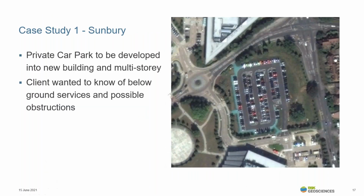So I'm going to take you through a case study now, and this is of a site in Sunbury-upon-Thames where the client was redeveloping this open ground level car park, and they're going to put a new 2-story building with low ground car parking in it. And the client was very conscientious. They wanted to de-risk the site as much as possible. They didn't want any unknowns, as it were.